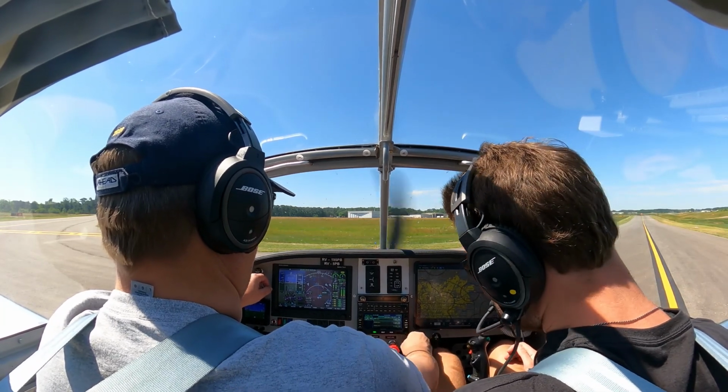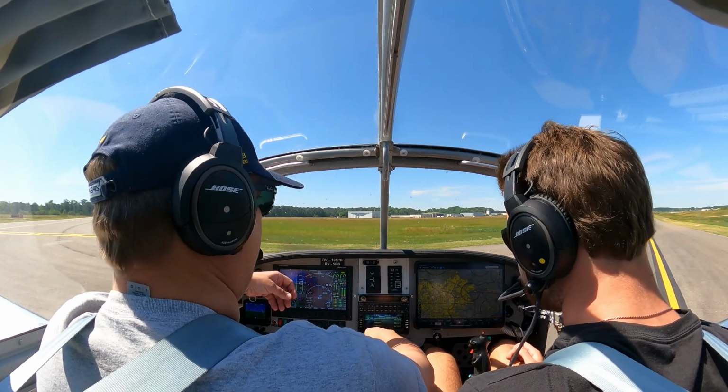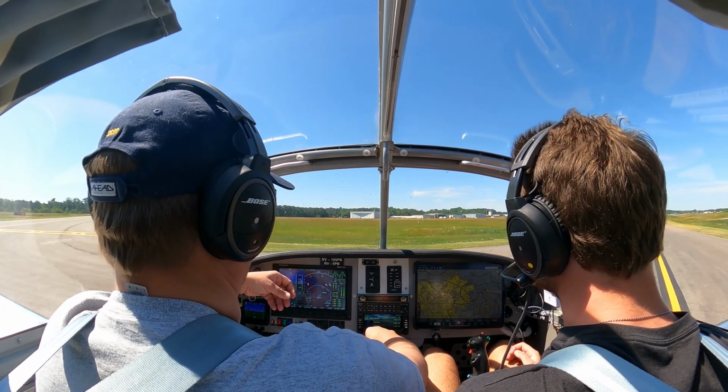What's that? This is carb heat. It actually puts heat into the carburetor, to make sure there's no ice in there. Gotcha. And we're going to cycle the prop three times. What this is doing is getting hot oil into the prop.